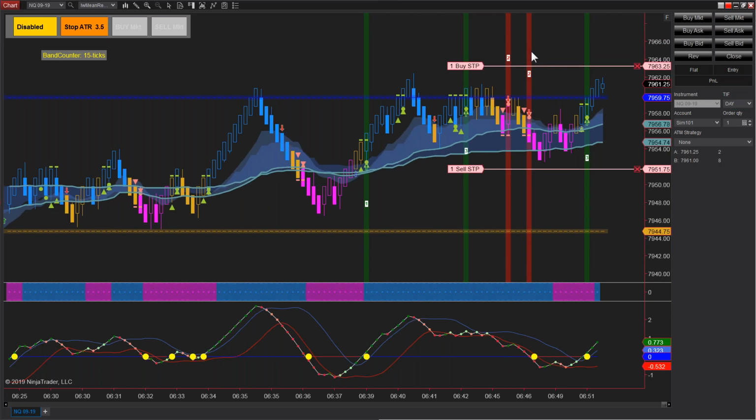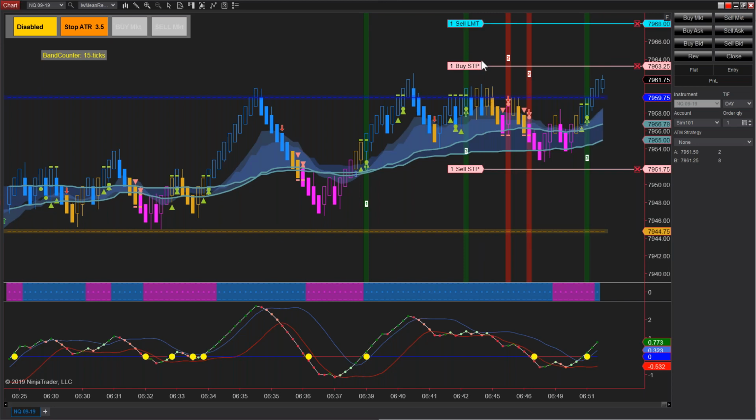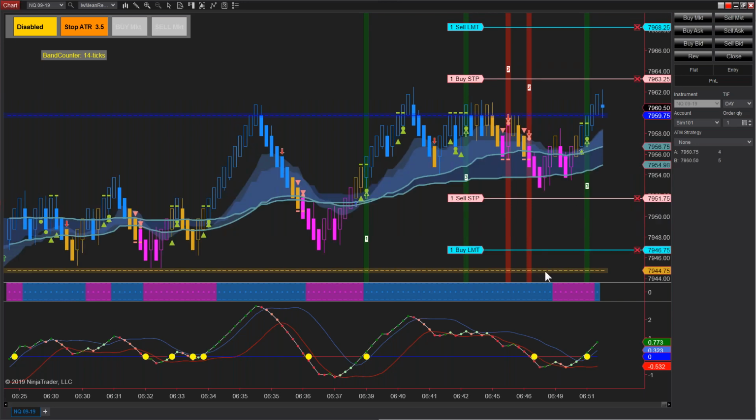It looks like we might fill here to the long side, so I will put a profit order in. Actually, we can do a profit order here to the short side as well. There. It's not sexy, but here we are just waiting them out.